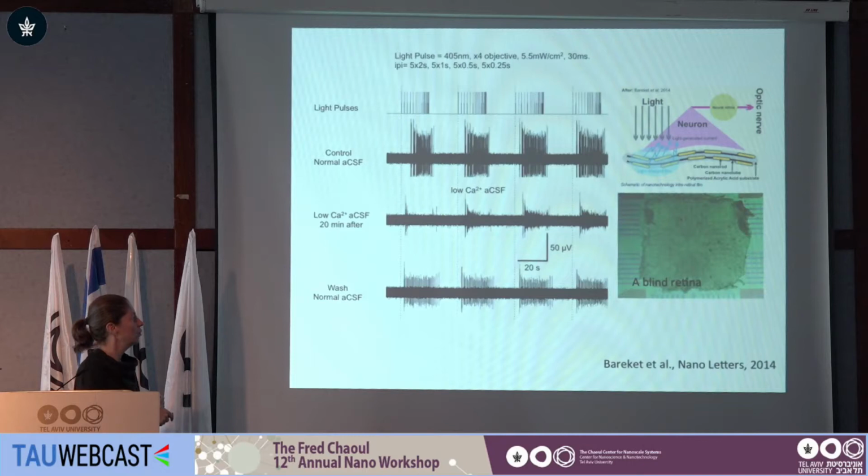But once we do these same experiments, when the retina is deposited on carbon nanotubes that were conjugated with the quantum rods that we optimize, then we can actually see electrical response. So these are the light pulses. This is results of a response that comes about in normal conditions. This is when we change the calcium concentration in the solution just to make sure that this is not an artifact, and then restore the original response.